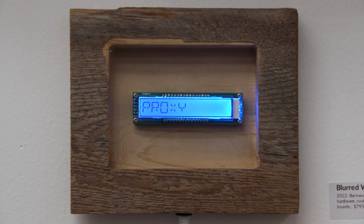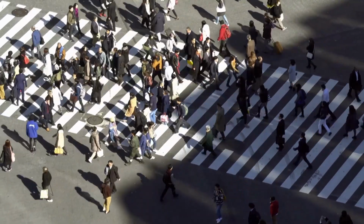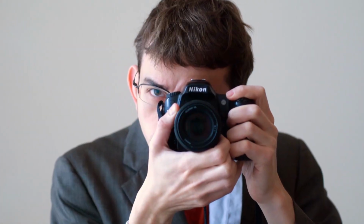I make art with and about technology because I think that in general technologies have great potential and are also a little bit scary. So I like to make art about that kind of tension. I want to point out the ways that things in our culture have changed in a way that we haven't necessarily noticed.